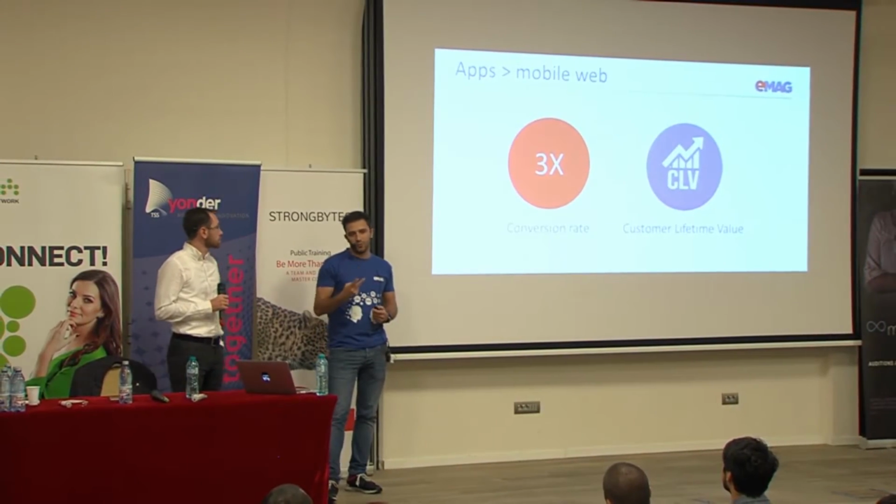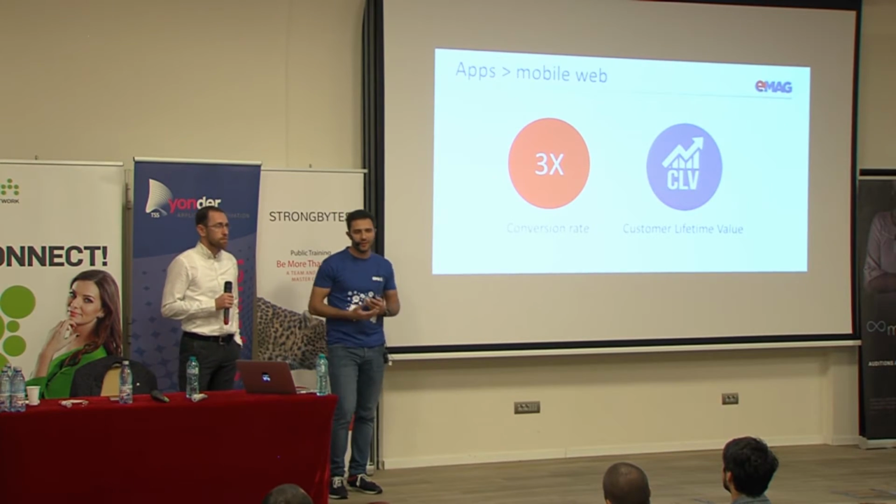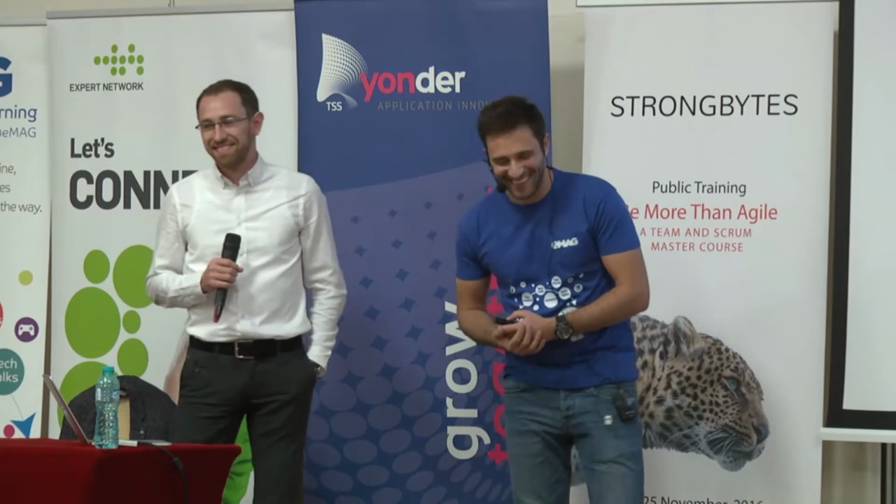And let me just give you 2 ways in which the Emag applications are better than the mobile website. One of them is you can easily enable rich push notifications that you can use to retarget users, and they're more effective than email. But also, if you use them in the user's interest, it drives more retention, meaning it drives more visits to Emag. And even if the website is fast, it's not app lightning fast.